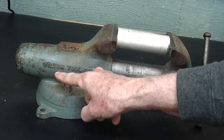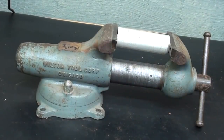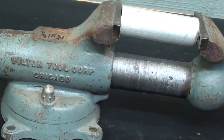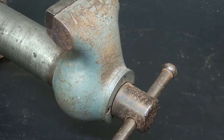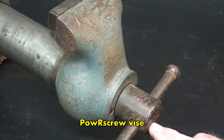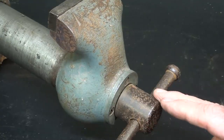I got the Wilton representative to the school one time, showed it to him, and he didn't seem to care. Now, that's 45 years ago. Are you aware that Wilton made a vise that was called the power screw vise? It was, in fact, a hydraulic vise.